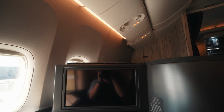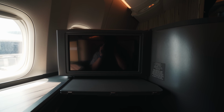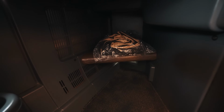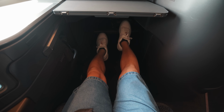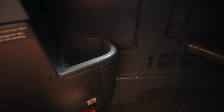Before we get going, let's do a seat tour. Directly in front is a touchscreen TV. Beneath the screen, you'll find the footrest and some space below for shoes and bags. As expected with reverse herringbone seats, the legroom is plentiful. On the left is a storage compartment that can fit small bags or water bottles.